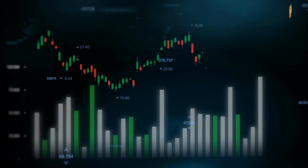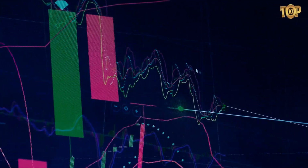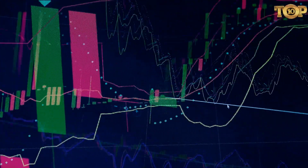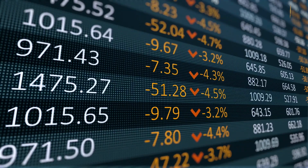It should also include notes on your emotions and any mistakes you made. By keeping a trading journal, you can identify patterns in your trading, track your progress, and identify areas where you need to improve. It is also a great way to stay disciplined and focused on your trading goals.